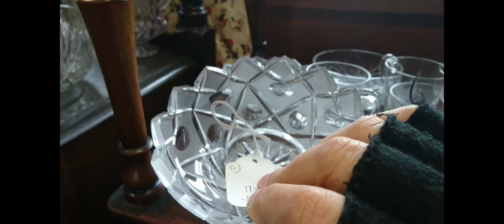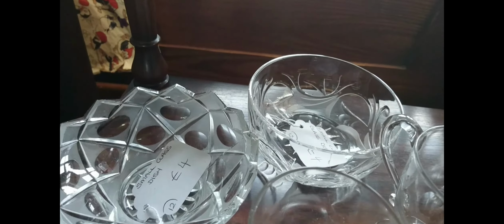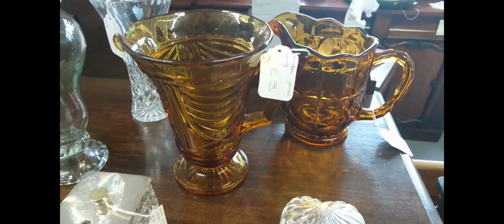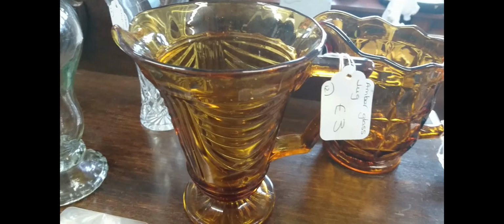The others, yeah, that's very plain looking. That's quite fancy, but I don't recognise it at all. A couple of 1930s pressed glass jugs. I think these are both Sowerby. I can't remember what this pattern's called. This one's called Oxford. And they're £3 each. As I said, a lot of the prices in here are very keen.